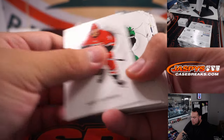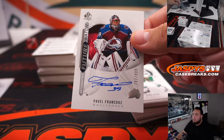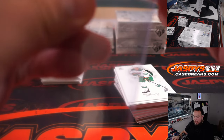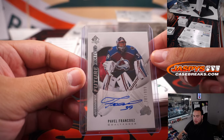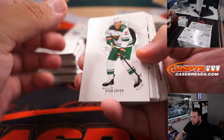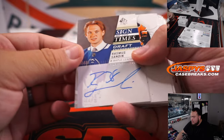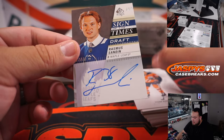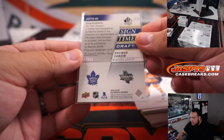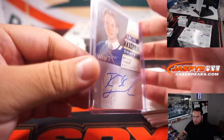All right, here we go. Good luck. Next one. Ooh. Pavel. Future watch there for the Colorado Avalanche. When stepping in, had a great record. That's Jeff Miller. I think I see something nice here, potentially. Sign of the times, Rasmus Sandin. That's a draft. And that should be an update as well from 1920. That's Toronto Maple Leafs. That's going to Kev.